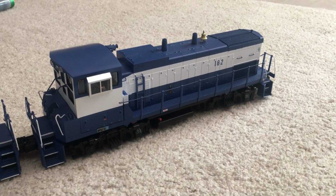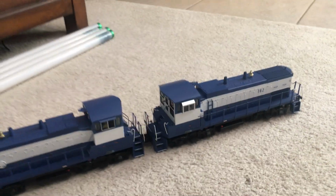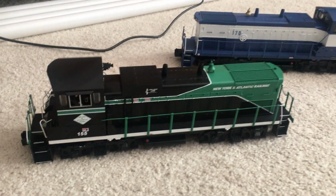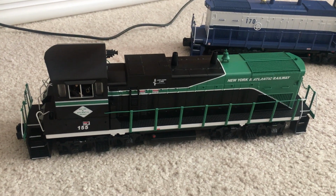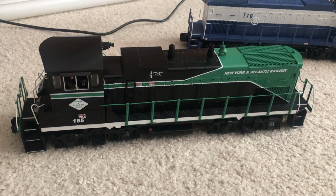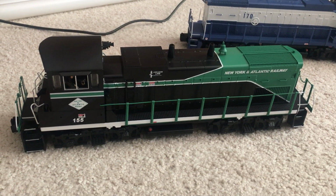By themselves, they were mostly in passenger service, which is the most common way to see these engines. Paired up like this, they were in freight service. And then here is what one of these MP15s on Long Island looks like today. They are repainted and leased by the New York and Atlantic Railway for freight-only service. And the sound set in this one is really cool too.